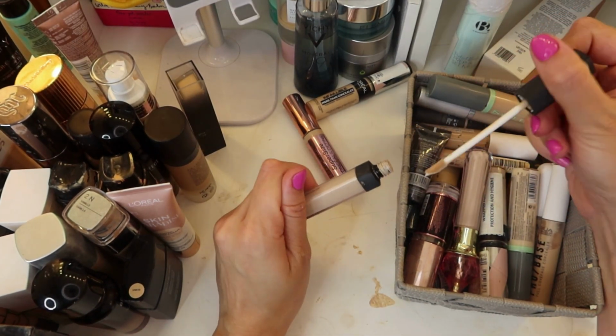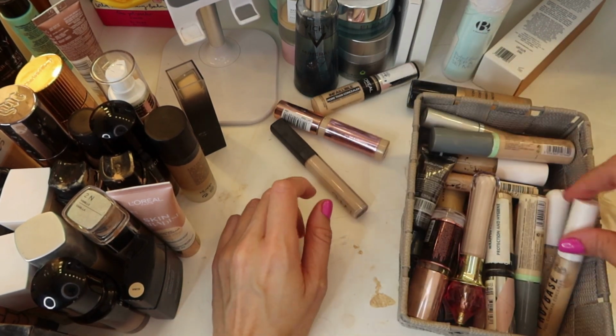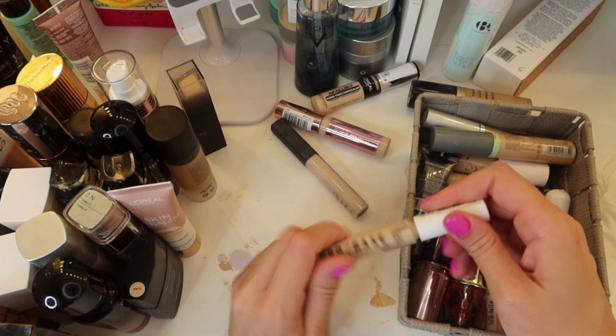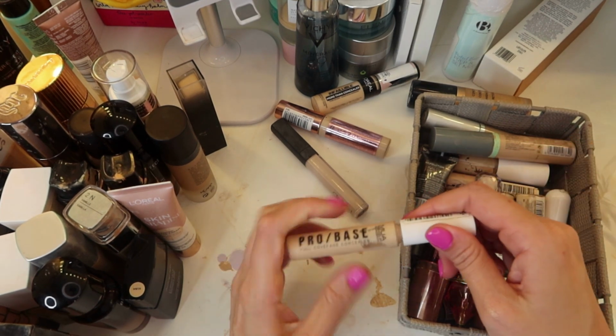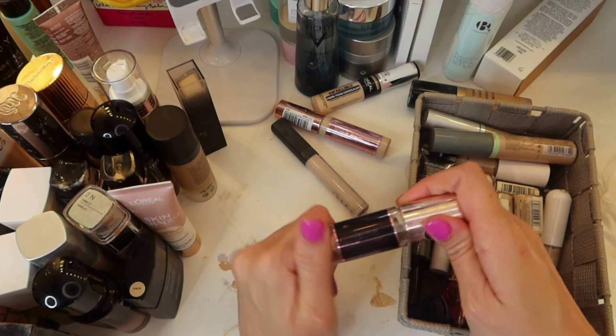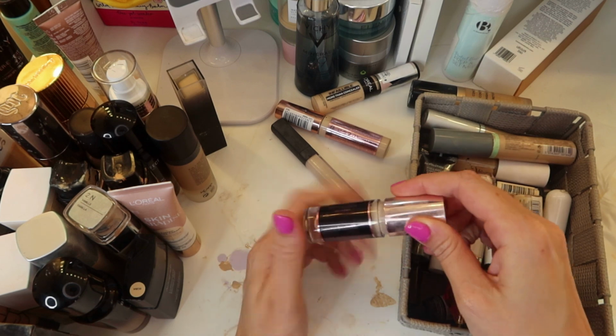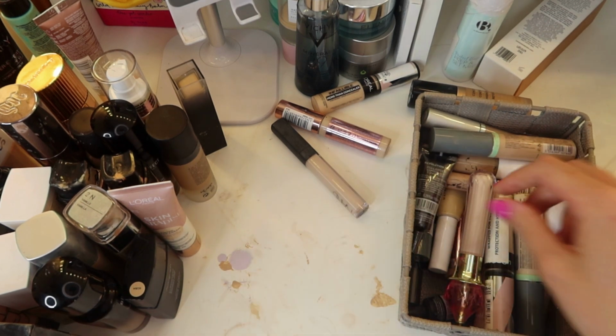I love this. Keep buying it. I love it. It's such a good concealer. MUA Pro Base, not bothered. Don't reach for it, so I'm going to get rid of it. Same with this. It's really light, this one actually, and it's too thick for under the eyes for me now, so I'm going to get rid of that one.